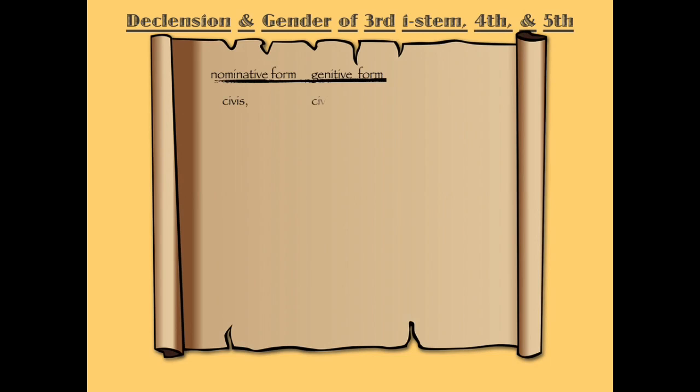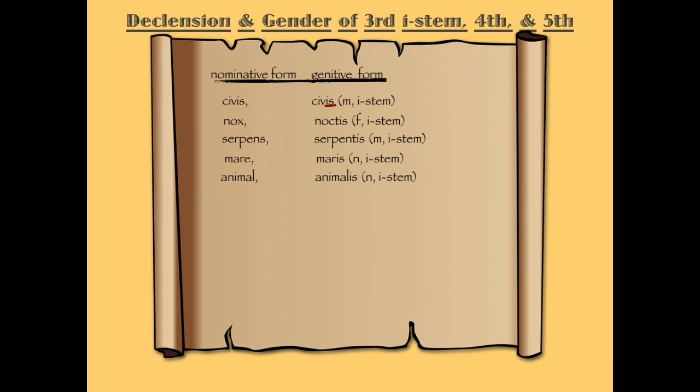Civis, civis, nox, noctis, serpens, serpentis, mare, maris, animal, animalis. Some of these are on our vocabulary list and some are not. To determine declension, you must always look at the genitive ending, and we see here that the genitive ending is is, which makes it third declension.